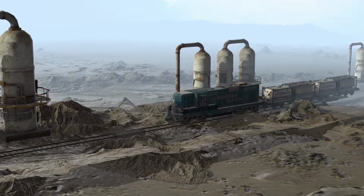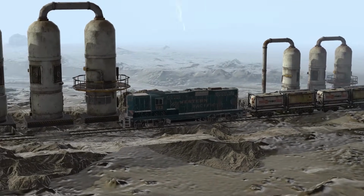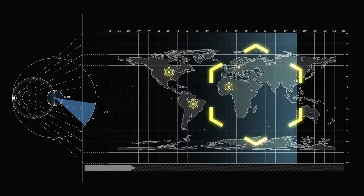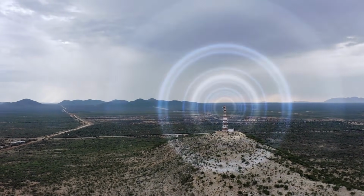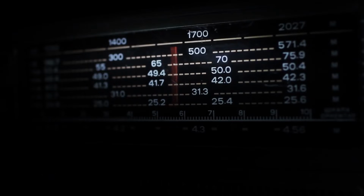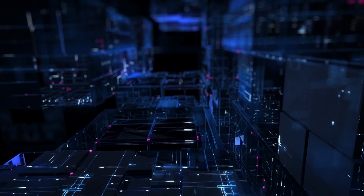Then, there was the New York Railroad Storm of 1921. It was powerful enough to knock out telegraph systems across the US, Europe, and the Southern Hemisphere. The storm boosted radio transmissions for a bit, making them travel farther than usual. But back then, there weren't nearly as many radios, so it wasn't super helpful. The bigger problem was the electrical grid in the US, which was heavily damaged.